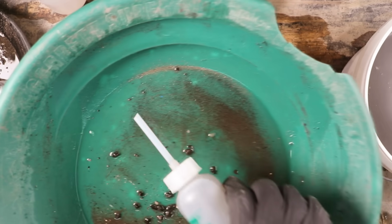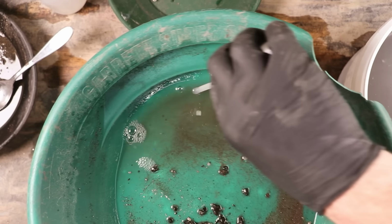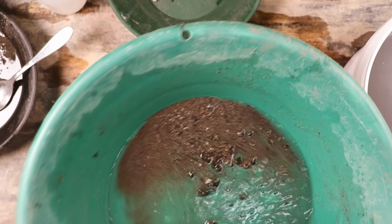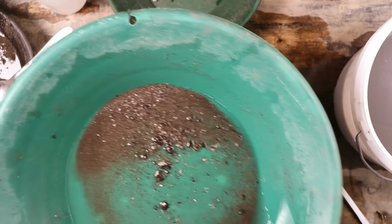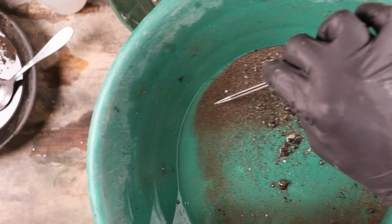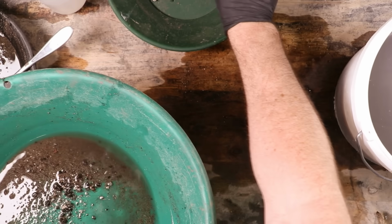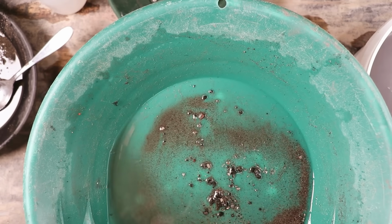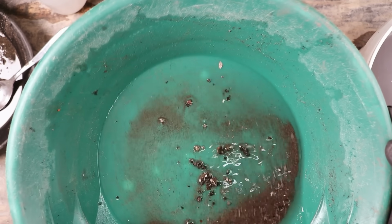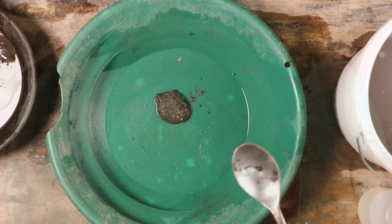All right, and a good amount of metal there. So I'm gonna go through everything twice just because I'm pretty sure. Yeah, see right there, another one. You really have to pay attention to this stuff. All right, so I got a couple more hours of this. I will turn the camera on when I find some more interesting stuff, which will be very soon, I'm sure.